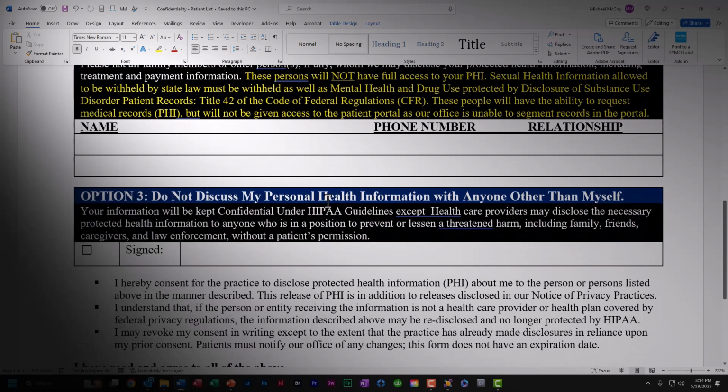The third option is when the patient really doesn't want to share their records with anyone else. And under option 3, it gives them that right, but it also lets them know that if there is a serious or imminent threat of danger, and talking with a family member, friend, or caregiver could help alleviate that threat, we're going to discuss your medical information with them.